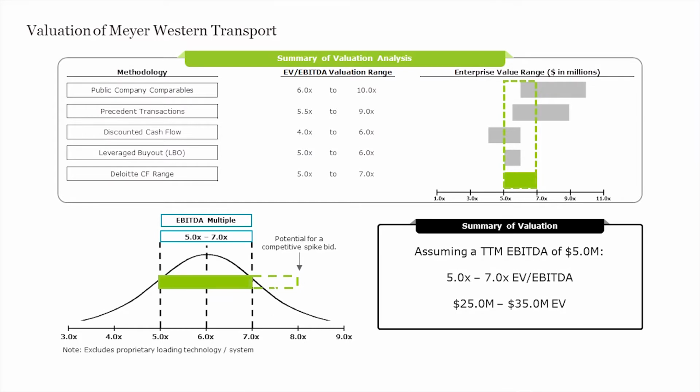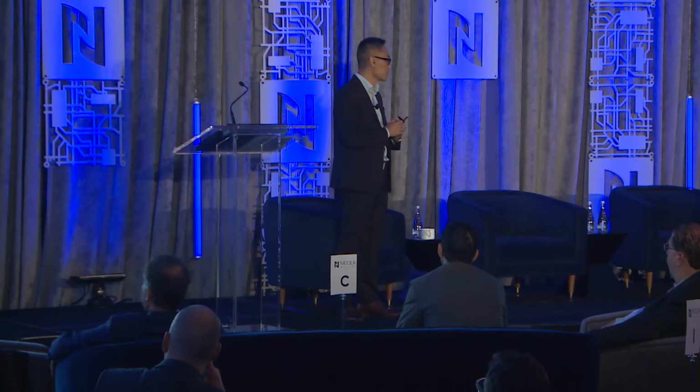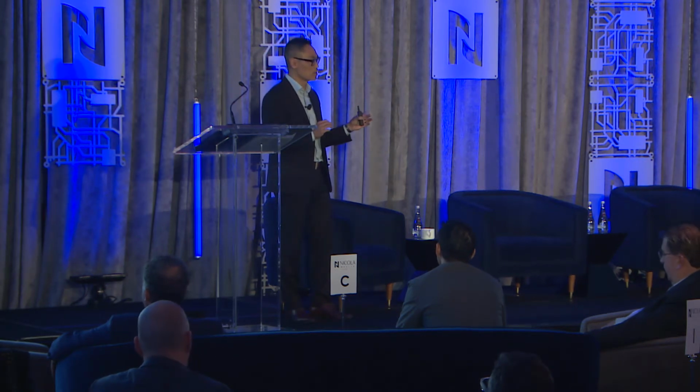So the first thing that we do is the methodology we call public company comparisons. So for Meyer Transport, we looked at the public companies in the logistics and transportation business. So it's C.H. Robinson, it's Mullen in Alberta. We also looked at XPO Logistics and J.B. Hunt Transport, et cetera. And the challenge that people talk about when you look at public comps is that there's a ton of differences when you look at public companies compared to MWT. It's much larger in scale. It's more diverse. It's in different geographies, et cetera.